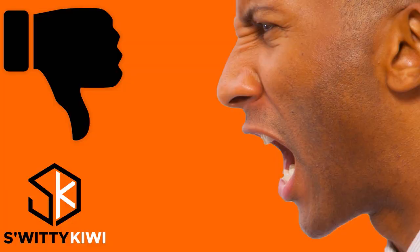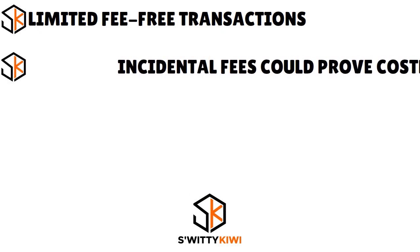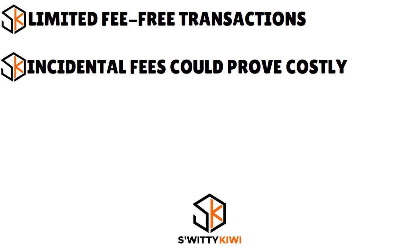What about the cons? Well, you have unlimited fee-free transactions on all accounts. Okay, you have monthly maintenance fees on all accounts also. And you have an incidental fee that could prove costly for some business owners. You have minimum opening balance requirements on premium accounts.